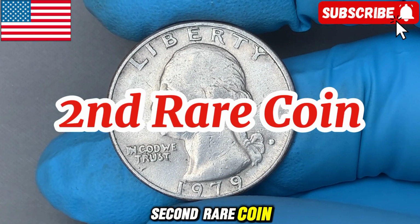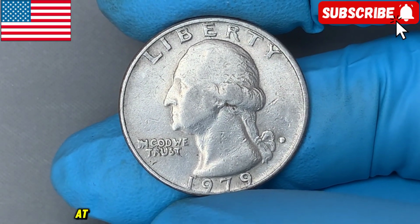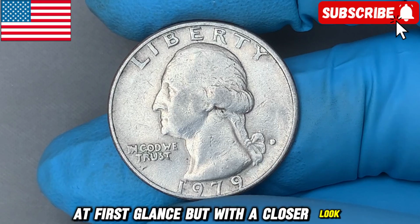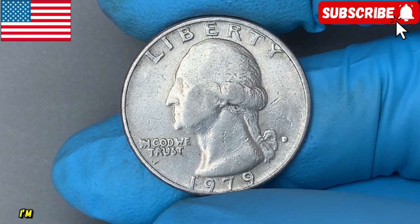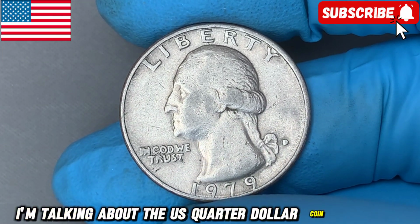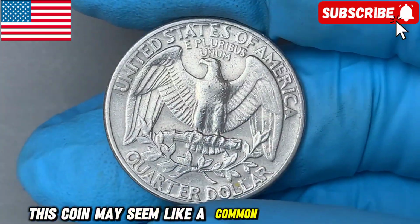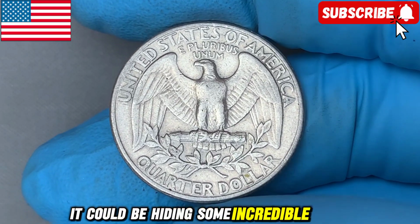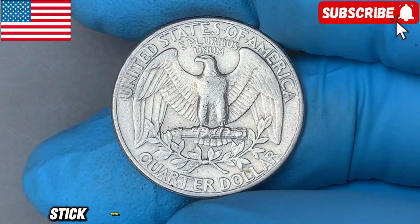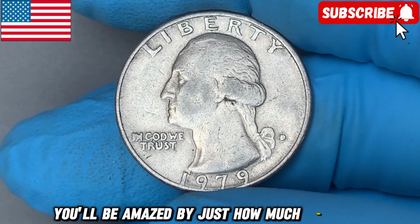Second rare coin, we have a special treat for you. A coin that might look like any other quarter at first glance, but with a closer look, could turn out to be worth a small fortune. That's right, I'm talking about the US quarter coin from 1979. This coin may seem like a common piece of currency, but for collectors, it could be hiding some incredible value.